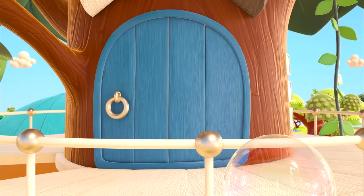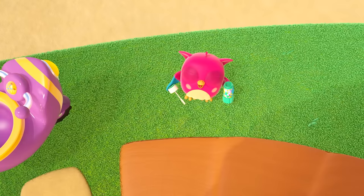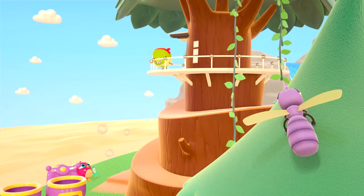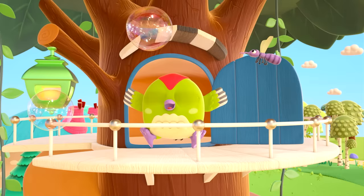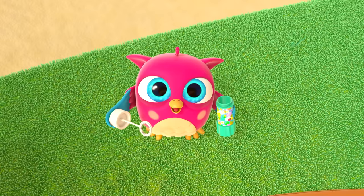Hello there, Peck Peck. Look at all the bubbles! Do you like bursting them? Peck Peck, catch this! Hop Hop is blowing more bubbles, and Peck Peck is going to burst them. Huh, the mosquito has seen the bubbles too. Oh no! It burst one bubble! And another! Peck Peck the woodpecker doesn't want to play with the mosquito at all. Catch another one!